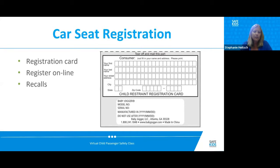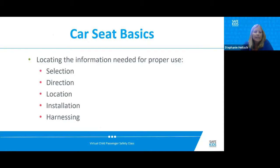If you have a seat which you are not sure if you registered, you can always go onto the manufacturer's website and register it. You can also log on to NHTSA/recalls and check to see if your car seat has a recall. So now let's learn the basics of car seat.